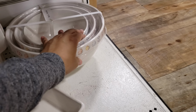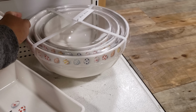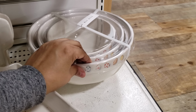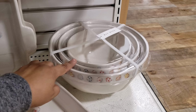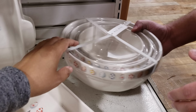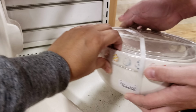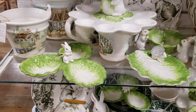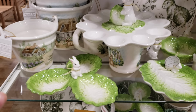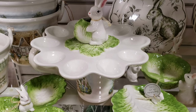Okay, look at this set. Wow, this is a whole set. A whole Rae Dunn Easter set of the bowls. You know what? Can you flip that over? I can't. It's still heavy. Oh, there's a lot of stuff. I know. It's a whole set. Oh, so they want $40. Nice. This is a nice one. I never find a whole set of a Rae Dunn bowl set. I don't collect them, but you know, it's actually really cute.